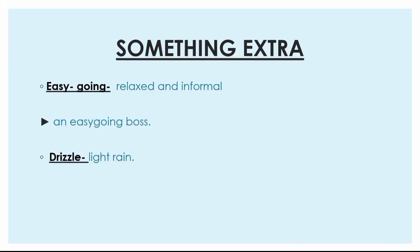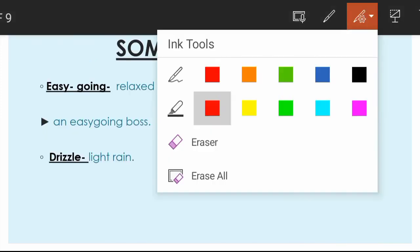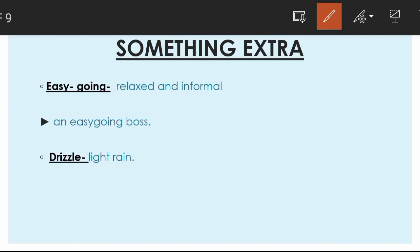So our last topic is something extra. Easygoing. Easygoing means relaxed and informal. It can be a person who is very relaxed and informal to others. Like I have an example: an easygoing boss. It means the boss who is very relaxed and informal to his employees, like this.